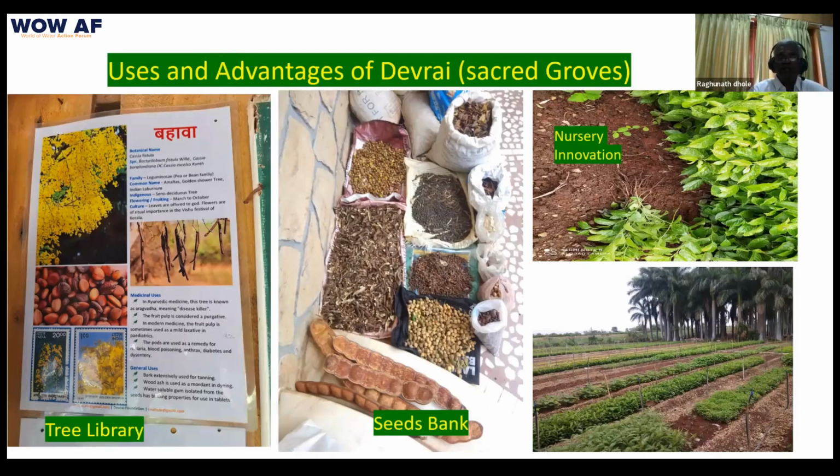For every species, on the left side you will see we have put the information: its flower, the seeds, its botanical name, family name, flowering time, seeding time, its medicinal use and general use. So in one sacred grove, 119 species can be studied, right from school children to elders. So this provides a plant library.